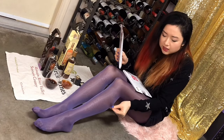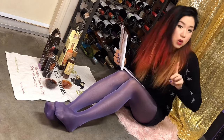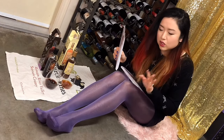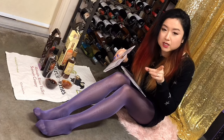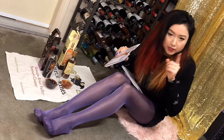It's really nice. I had a video featuring this on its own, nothing underneath, just this. It's a lighter, really nice color on bare skin. So check out, search purple nylons. By the way, you shouldn't search pantyhose anymore on YouTube because YouTube does not like the word pantyhose.